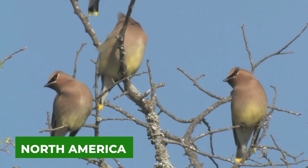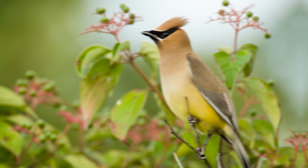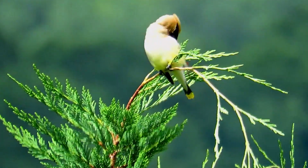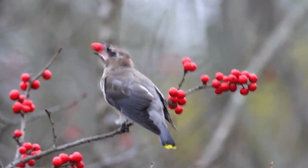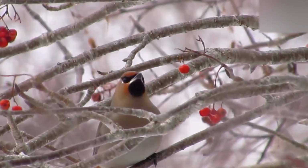They range across most of North America, inhabiting woodlands, orchards, and hedgerows where berry-producing trees and shrubs thrive. In late fall and winter, you'll spot small, social flocks foraging together in treetops, moving in unison to locate fruit. At night, they roost in dense foliage, clustering closely to share warmth.